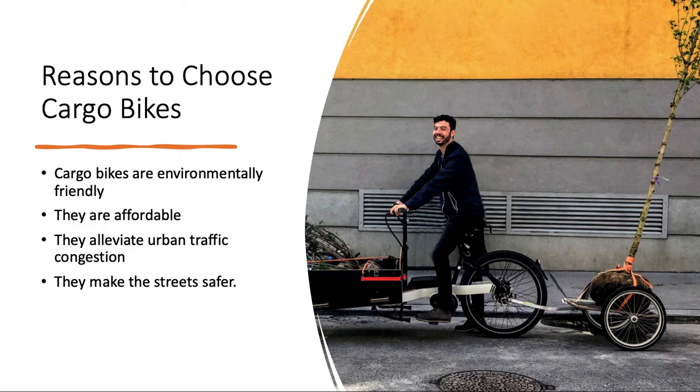So to sum up, as already mentioned before, cargo bikes are a fundamental part of environmentally friendly urban economics, and they are definitely here to stay.